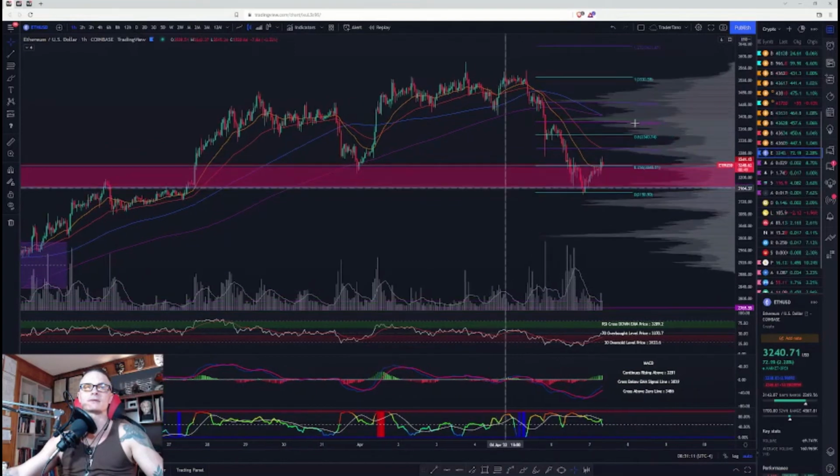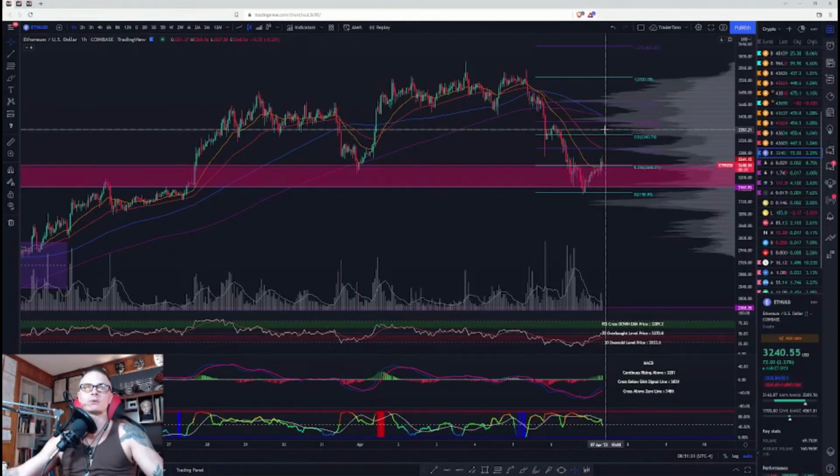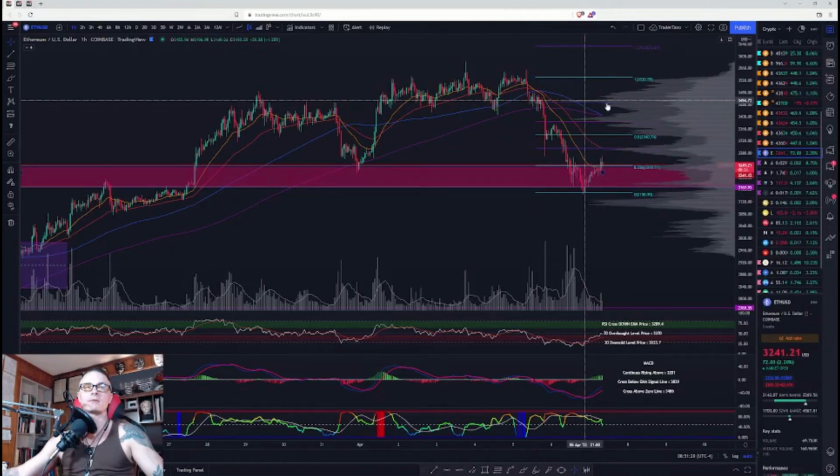Now, if you can get up to your 618, which will also end up being where your 200 and your 100 are sitting, at least your 100, then that would be your bear trap or your bull trap area. Honestly, you need to get above the 786 in order to be bullish again, which is also the point of control here on the VPVR. High level of resistance there.